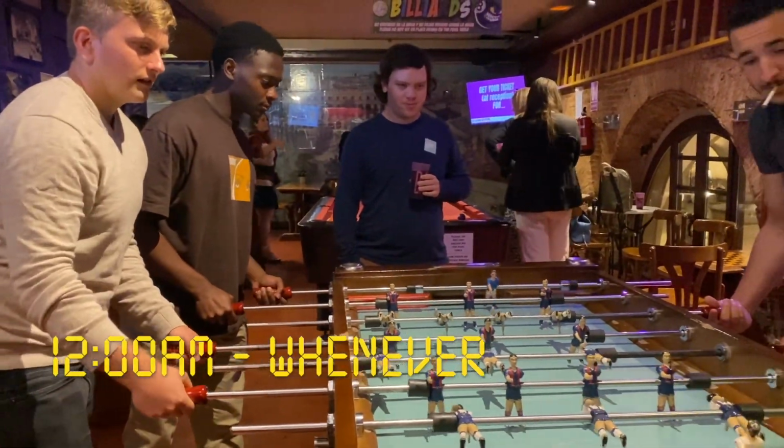At night, we went to Sudden nightclub to dance and have a fun night, but there are also so many other clubs for a great night out in Barcelona.